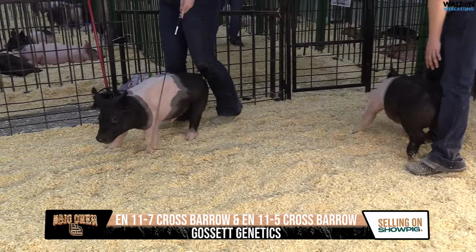Yeah, these pop in here. I don't think we did them in sale order by any means, but these offer a lot of quality, and they're very, very similar in their type and kind. I've said it earlier, not to sound repetitive, we've just got a little bit of size difference in terms of the way you want to feed them. We're going to start with this 11-5, the smaller of the pigs.